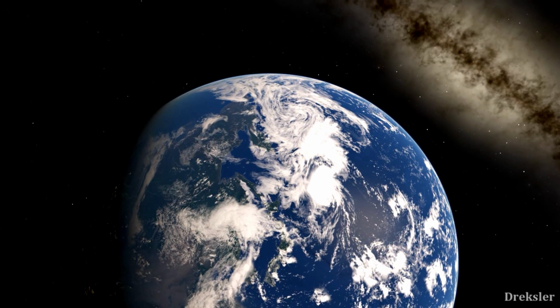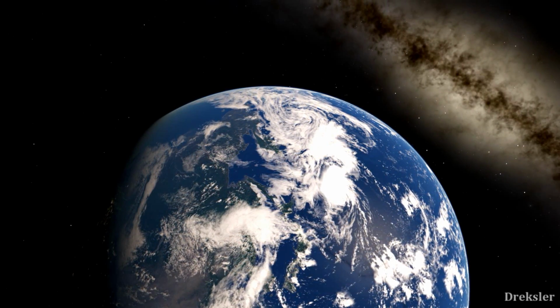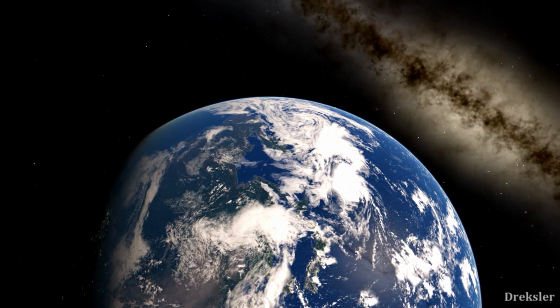So a day was just a bit shorter 20 million years ago because the Earth's rotation was faster. And also every day Earth's rotation is slowing down by a tiny amount.